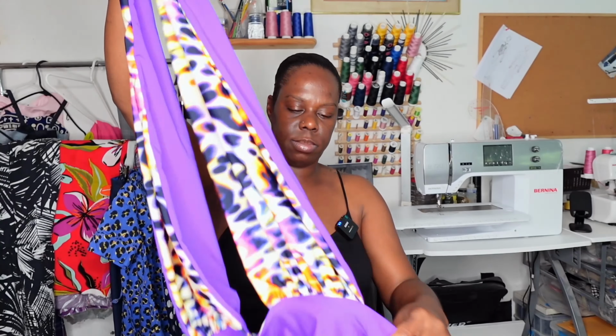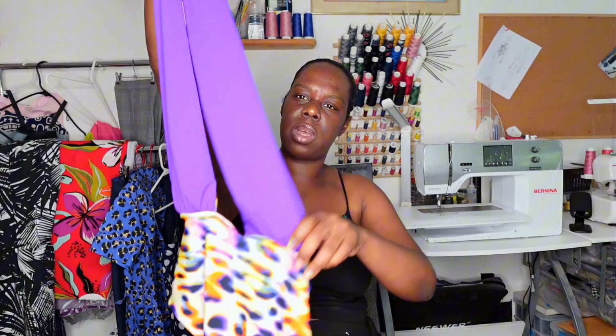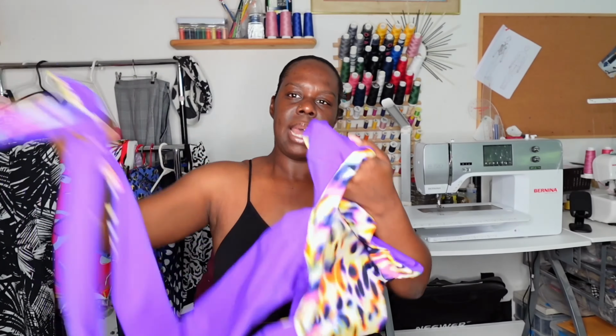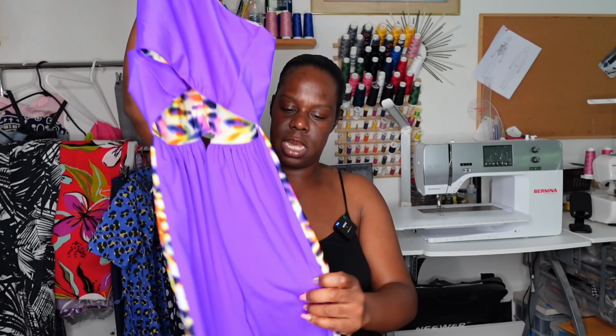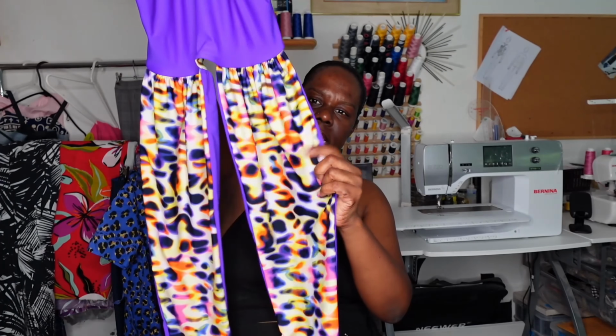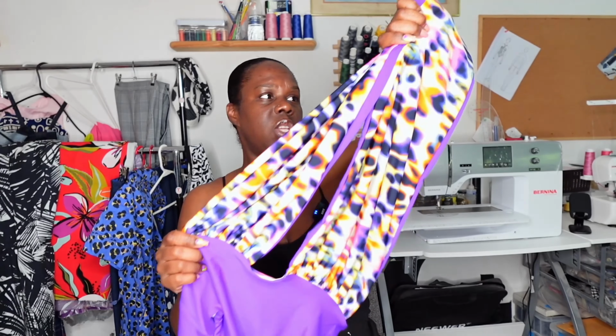So on the one side, why do I keep showing you guys the back? So on the one side, we have the solid purple top and then the printed bottoms. And then if I turn her out, we have purple panties and the printed top. Maybe I should turn it around. And the printed top. Now, I really do like this swimsuit.